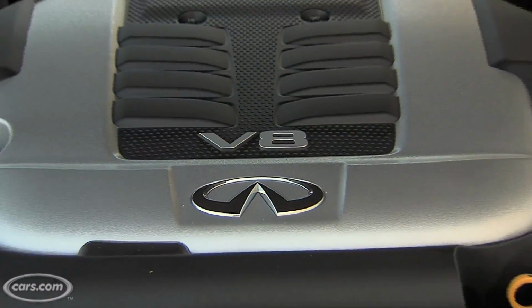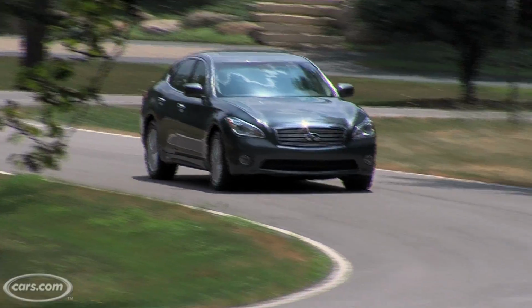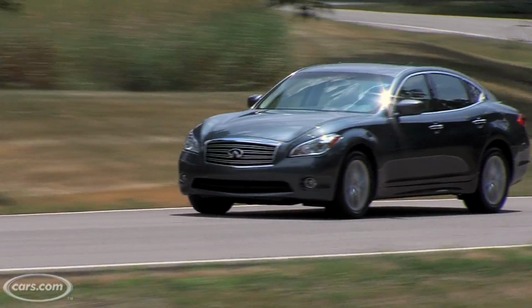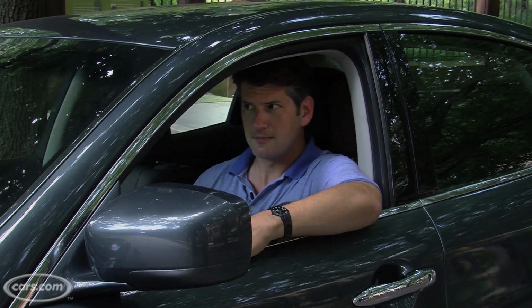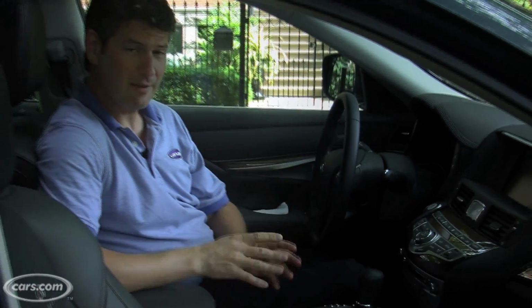Now naturally, V8 has more power, in this case 420 horsepower instead of 330 in the V6. It goes like mad, especially because the X in M56X stands for all-wheel drive, so all the power goes to the road. It also sounds terrific. Love it. When you jam on the gas from a standing start, it really goes.